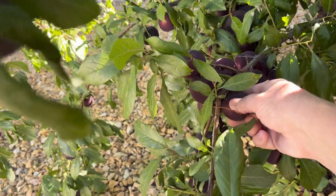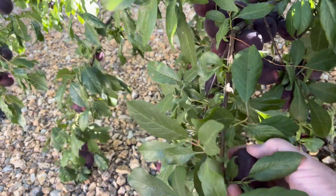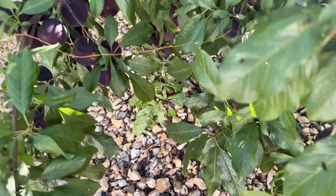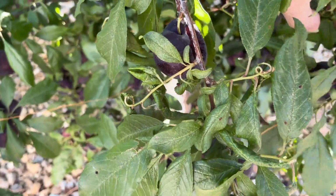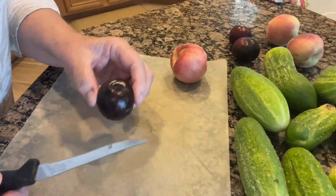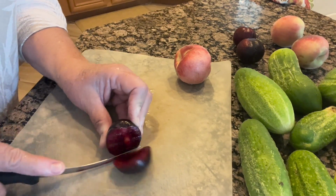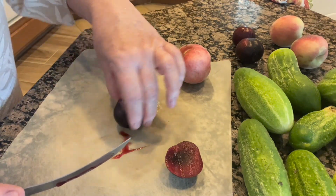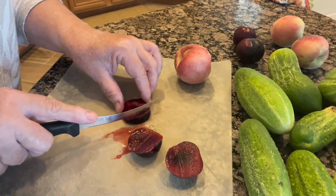These look kind of dark and I just feel them to see if they're starting to get real soft. There's a nice one. This one doesn't look real black, but I usually leave these on my counter for a couple of days and then they're ready, and honest to goodness, they are so delicious. So I just wanted to show you what these plums and these white Hancock peaches look like. These are the nice dark plums. They are so good and so sweet. I actually make a cobbler out of these that everybody really enjoys.